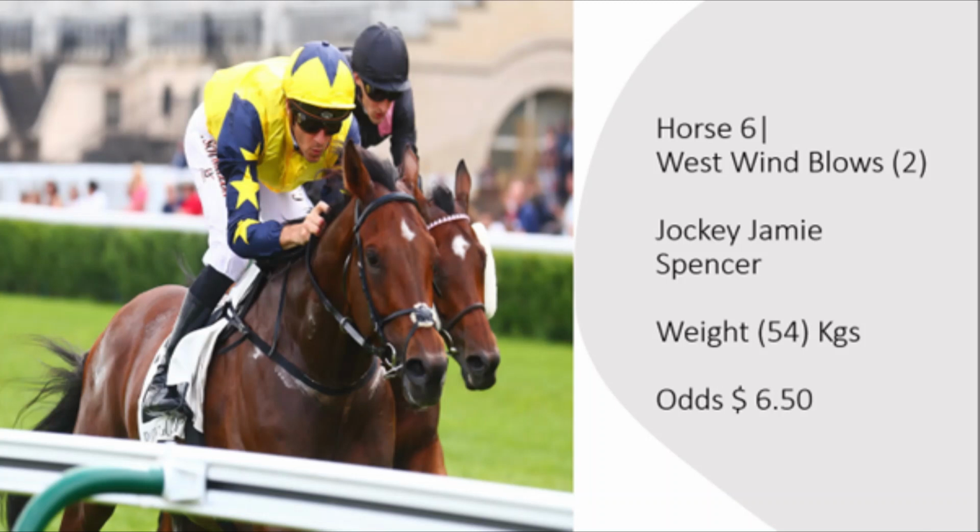Horse number 6 in the Caulfeild Cup is West Wind Blows. Barrier number 2 for Simon and Ed Crisford with Jamie Spencer in the saddle with the 54 kilos. $6.50 this horse is paying. This is a ripping chance here. Was a really good performance in the Turnbull. Drops 2.5 from that run. It was outstanding, finishing behind Gold Trip, and was the only one of the on-pacers left to be in the finish, and I think it was an outstanding performance. 2,000 there up to the 2,400 here. I think it ran a really good race, and is a winning chance here, and I can see it winning the Caulfeild Cup.